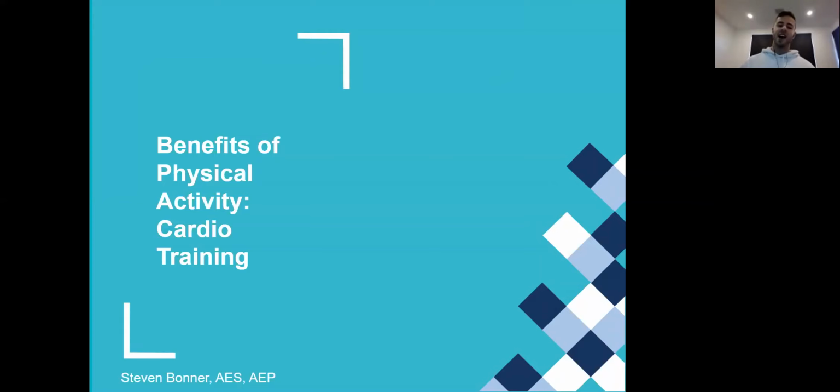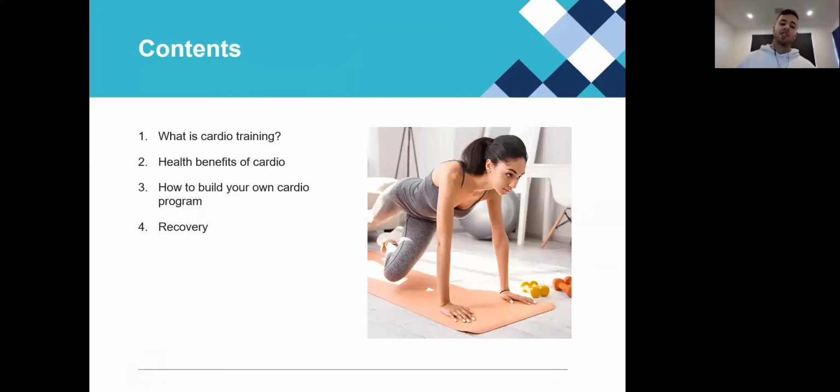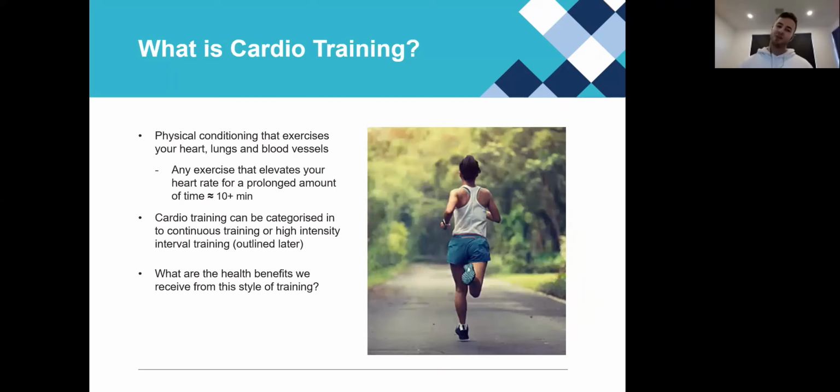And today I'll be bringing to you the benefits of physical activity and specifically how it relates to cardiovascular type training. So, what am I actually going to be talking about throughout the slides? So, of course, what actually is cardiovascular training? What are the health benefits that we see from cardio training, and how do we build our own cardio training program at home? And finishing off with some recovery tips. So why don't we get into it?